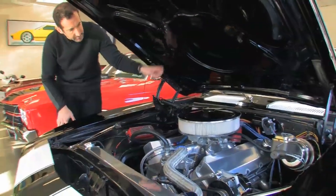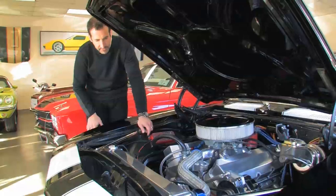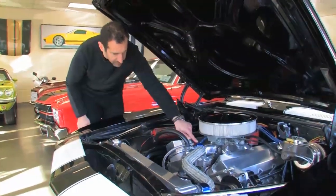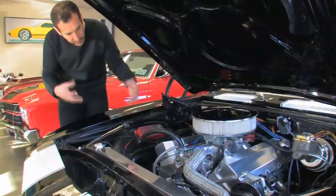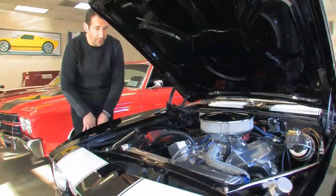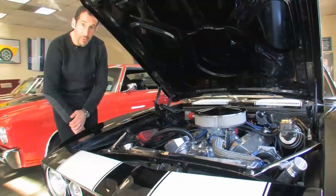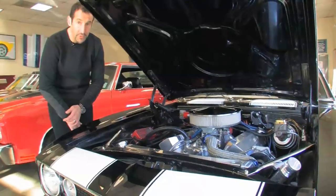steel hood. Everything is top-notch, top of the line. The braided lines here with the AN fittings, so there's no leaks. You can have all the pressure you want for the carburetor, and off you go. So this is the engine compartment of this spectacular car, and let's go look at the rest of the car.